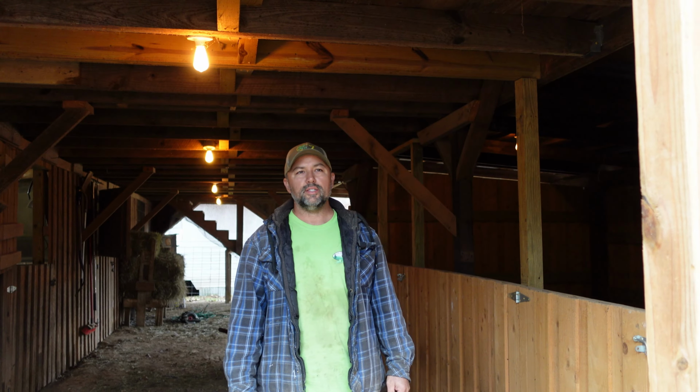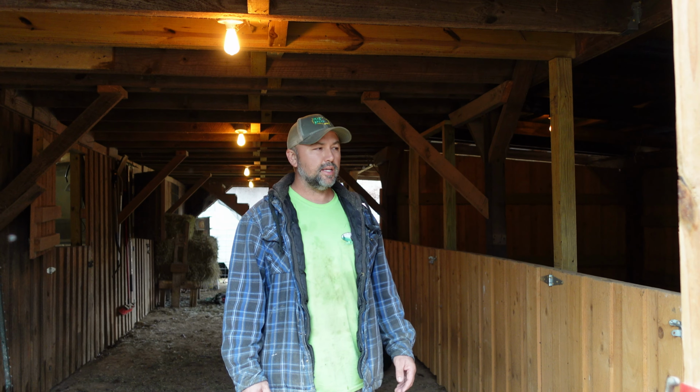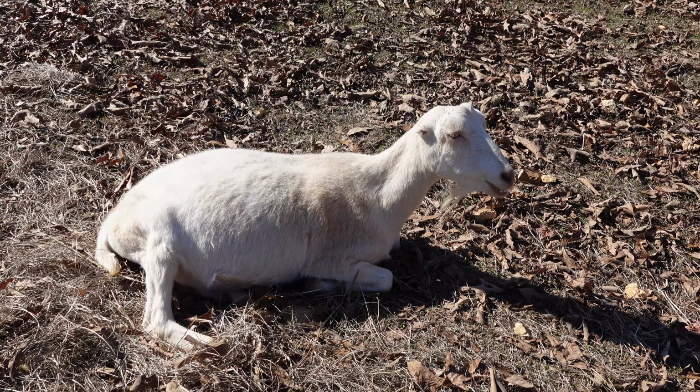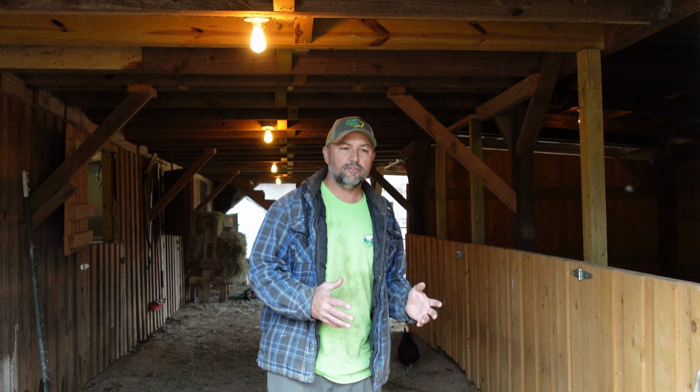Alright, so we are getting into winter time now, and it's kind of a cold, dreary day. So we're going to use this day to get the barn in shape. We've got our sheep that are about to deliver. Our goats will probably deliver within a month or two after that, and so we just like to get everything cleaned up and ready for them.